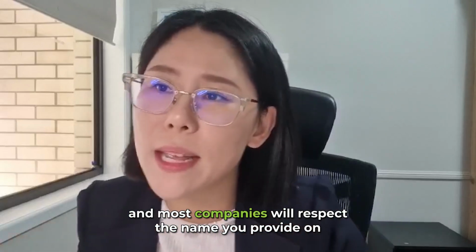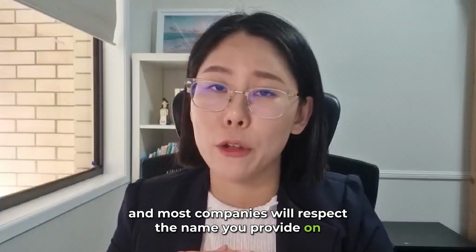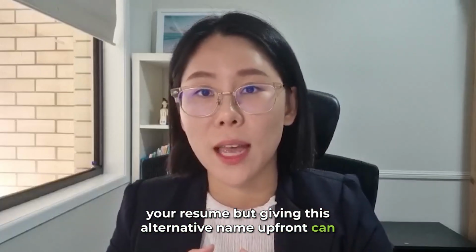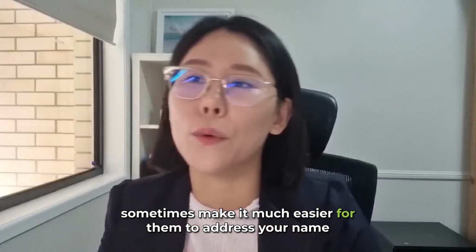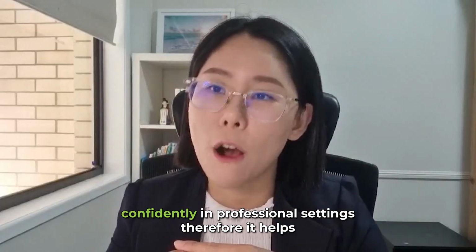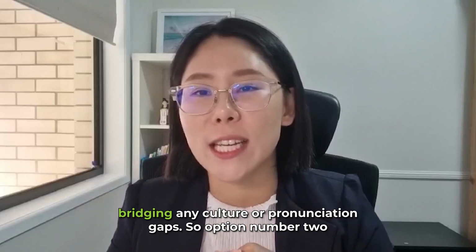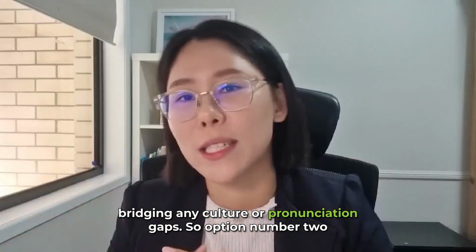Most companies will respect the name you provide on your resume, but giving this alternative name upfront can sometimes make it much easier for them to address you more confidently in a professional setting. Therefore, it helps bridge any culture or pronunciation gaps.